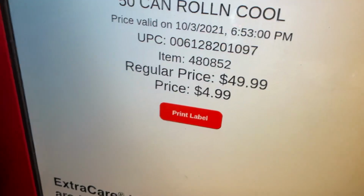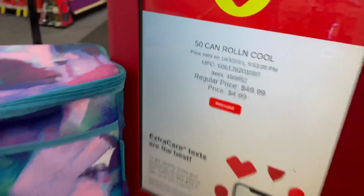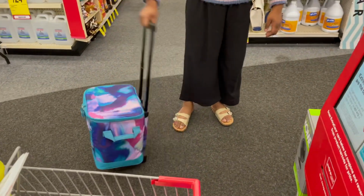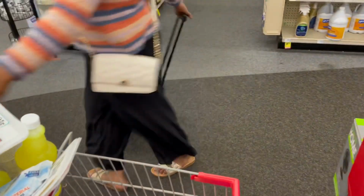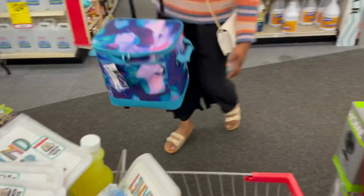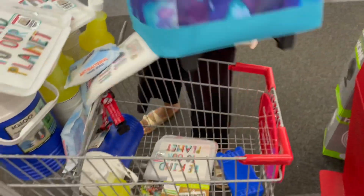Check this out. It was $49.99. Now it's only $4.99. Can you believe it? And it's a rolling cooler. So if you're going somewhere like the beach, the pool, traveling, even for your kids' stuff to daycare, it's a rolling cooler. Put baby bottles in there, take it with you, super cool.